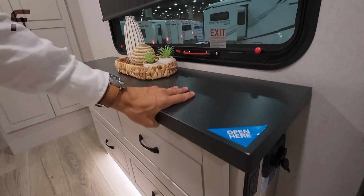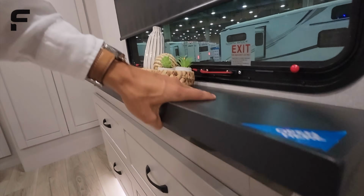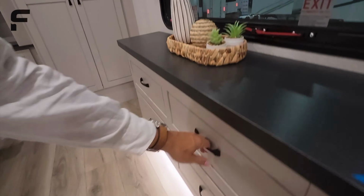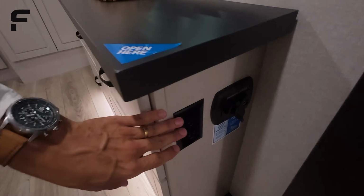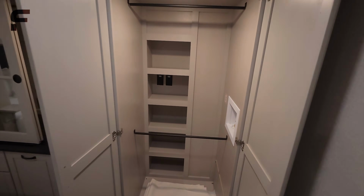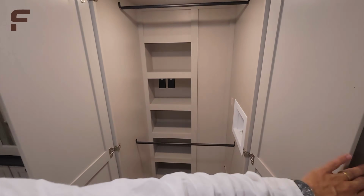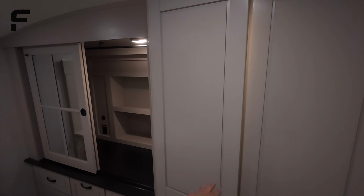We have some hidden storage up underneath here. Try to get under there without messing up their little staging that they do here. Got your bigger drawers here. So 2 of those, outlets and power right here. Then we have washer dryer connections. That door opens first, then this one. There we go. So you can do a stackable washer and dryer in here. If not, you just have a ton of additional storage. Soft close on these, motion activated light when you open that door.